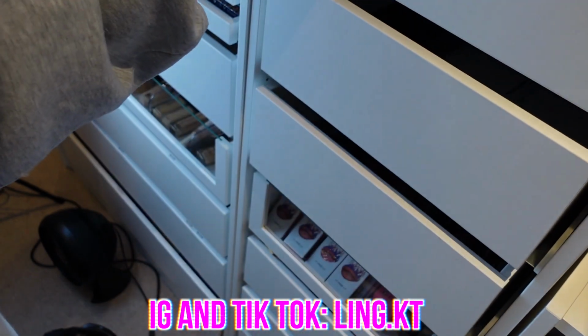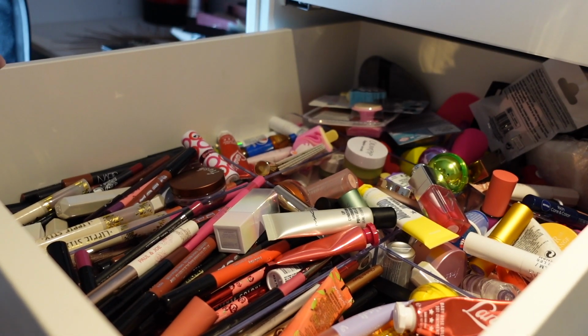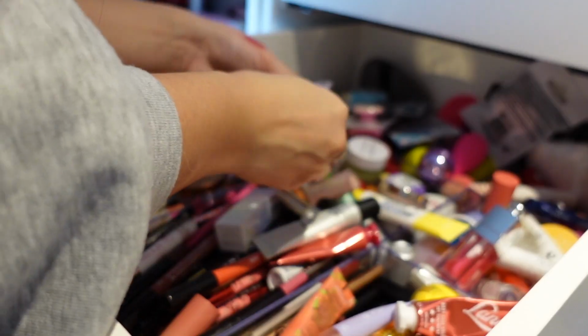And now we are moving on to the one last drawer. Oh my god. This drawer is full of lip liners, lip balms, and sponges and whatnot. So I'm gonna start off by getting rid of things, and then let's get cracking, shall we? I'm gonna talk about things that I would like to donate and give away.